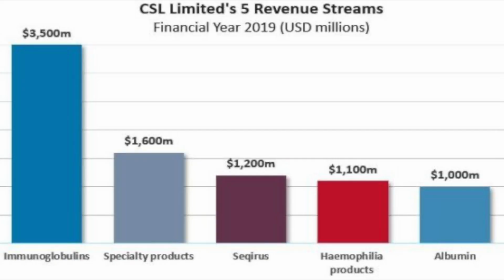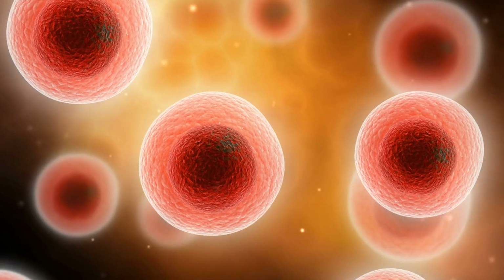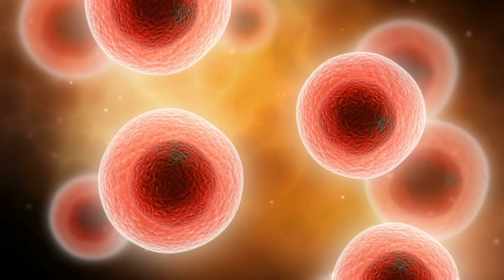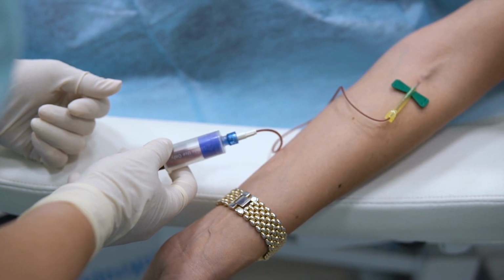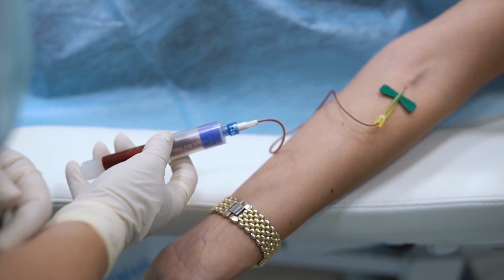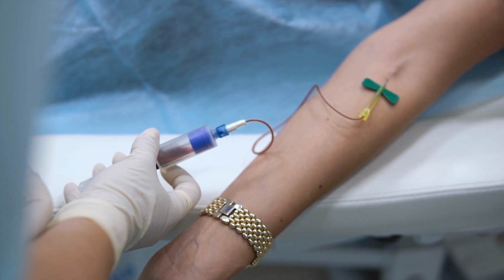Next one on the list, and number 4 of the 5 is albumin. Just play the Google sound. Albumin. Which is the most common type of protein found in our blood plasma, and its role to stabilize blood pressure. CSL's product basically helps restore blood volume and pressure in patients after trauma or surgery, with albumin also used in patients who suffer from burns.